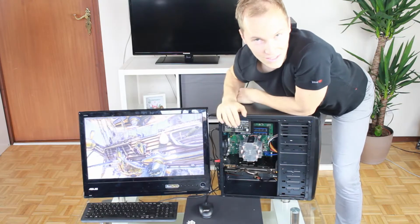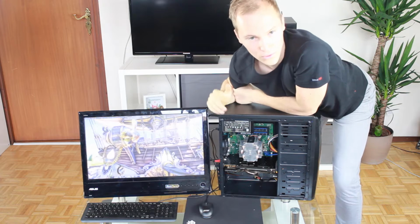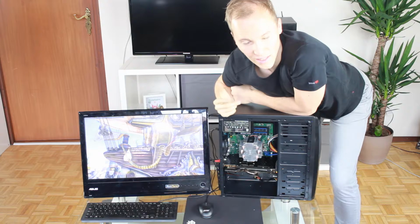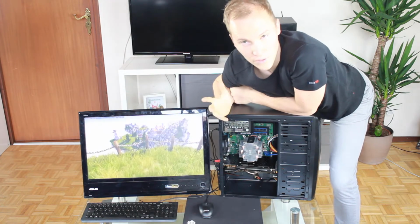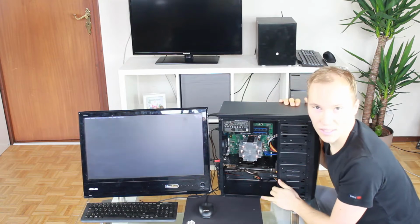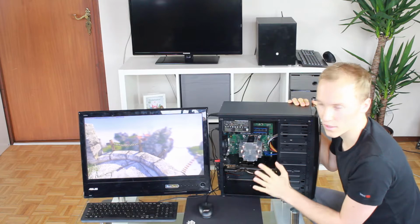Alright guys, so this is the end result here. This is our PC. We set ourselves a goal to get a gaming PC for 150 bucks that can compete with a PC that nearly cost 1,500 euros 5 years ago. And now I'm going to quickly say what we paid for the whole system we have here and if we reached our goal or not.